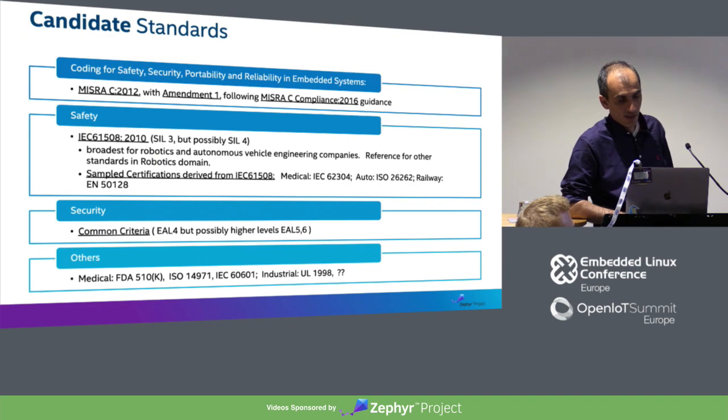For security, we are looking at Common Criteria, and there are a few things there, like for other industries that we are looking at as well. IEC 61508 is general, and it's like the mother of all other standards, if you want. So getting that would help us also go and look at ISO 26262 and others.